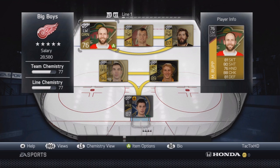This episode, guys, I'm bringing you the tallest team in Hockey Ultimate Team. As you can see, it's a 5-star team, 28,580 salary, and 77 team chemistry. What I did, guys, is every single player on this team, forward, defense, and goaltenders, had to be 6'5" or taller. That cut out a bunch of players.